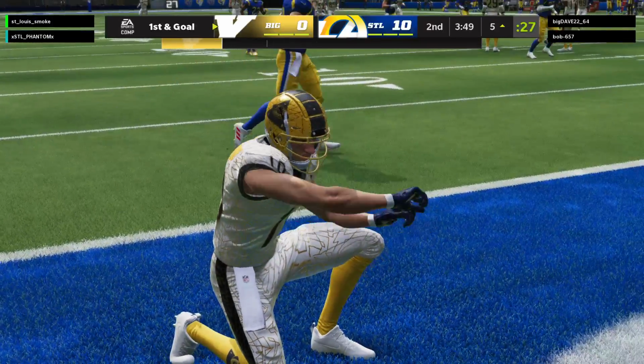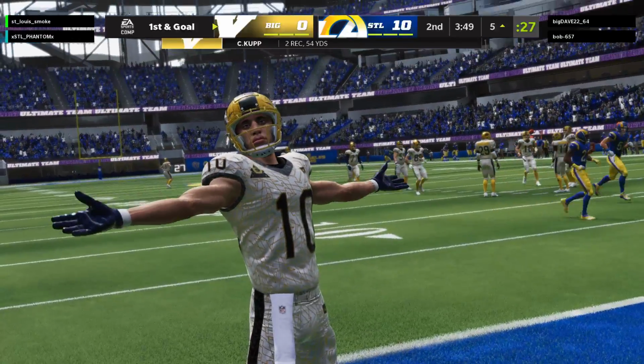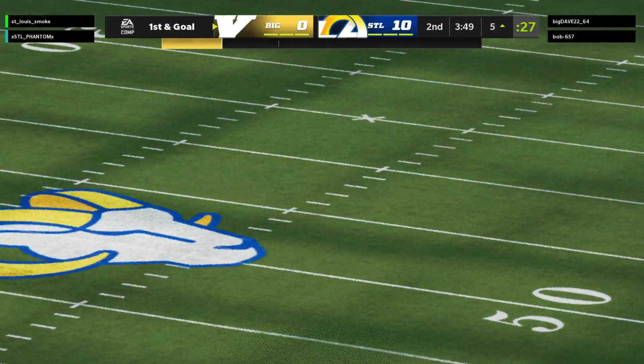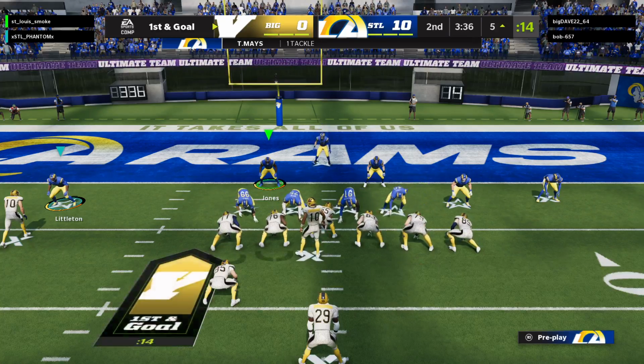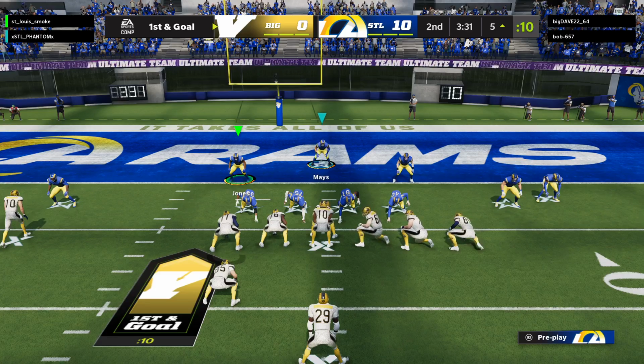This offense has been slow to get started, but that play will certainly give them a little bit of life. Maybe the late wake-up call that they had been seeking. 2 big plays in succession. Not sure this D knows what hit him, but now they got to get ready. It's 1st and goal.